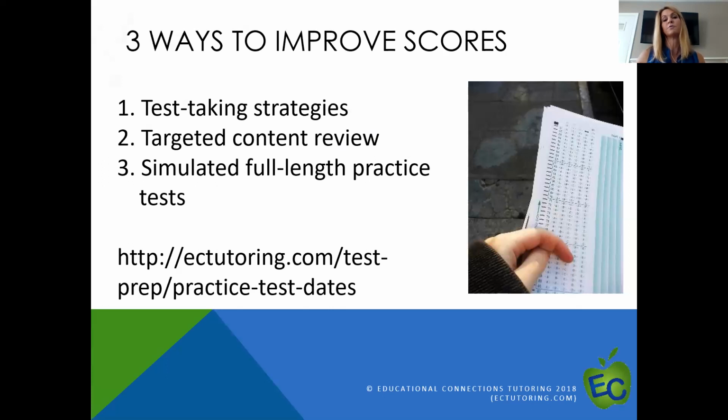You build endurance through doing this. And what we've found is, out of all three strategies, content review, and full-length practice tests, the number one way kids can improve their scores is through these simulated practice tests. And we offer these for free, as I mentioned, all the time in the community.